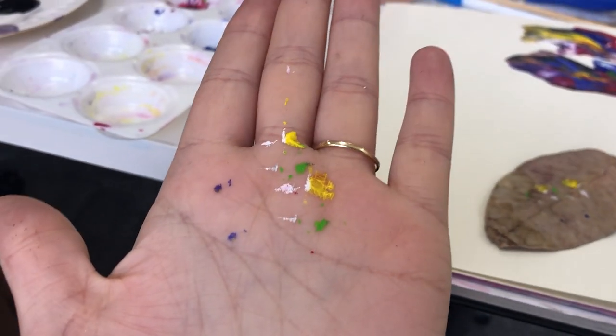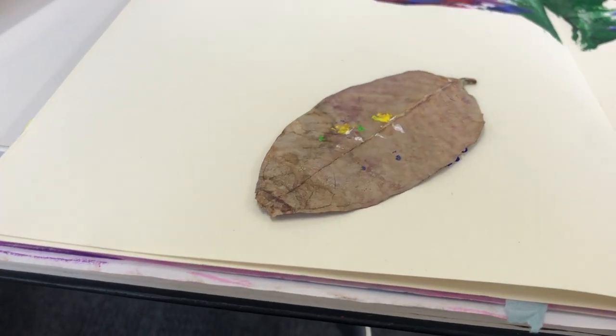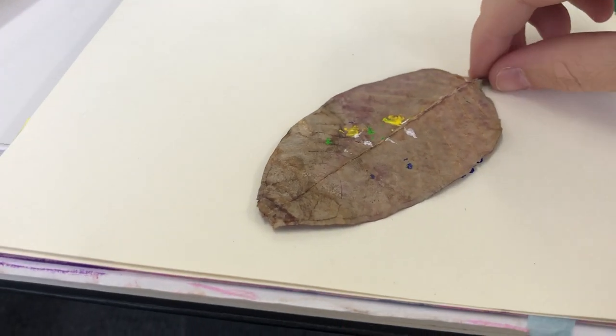Oh, that's cool. I got a print on my hand. Oh gosh.